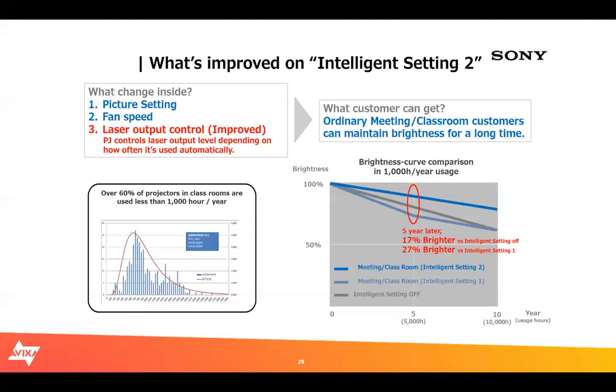Now, the new models that we've introduced recently, which are the 13,000, 10,000, and 9,000 lumen projectors, have what we call intelligence settings 2.0. So this takes the intelligence setting one step higher in intelligence, and we change inside the same type of things, the picture setting, the fan speed, but the laser output control is improved in that it actually monitors the usage of the projector and adjusts accordingly. So the customer benefit, ordinary meeting classroom customers can maintain brightness for a long time.